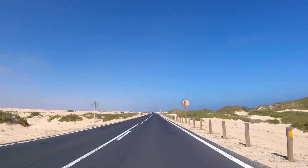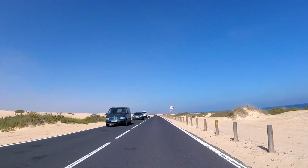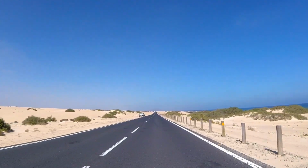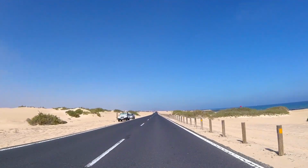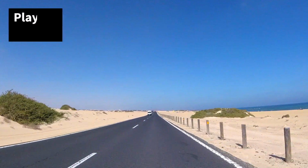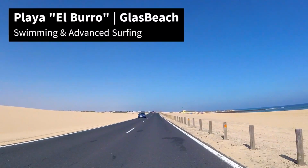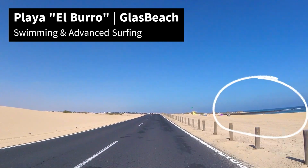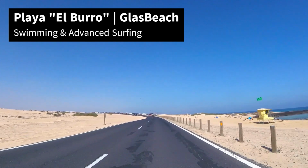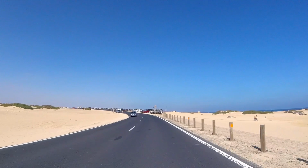The speed limit on this road is 70 kilometers per hour, so you are not going too fast and you will still be able to enjoy the sights a bit while driving. The next beach we are about to see is called Playa el Buro, or Glass Beach. The special thing about El Buro is that the bay on the left hand side of the beach is sheltered by a long volcano reef. So the water here is even calmer compared to the first beach we just saw, which was more exposed to the open sea.